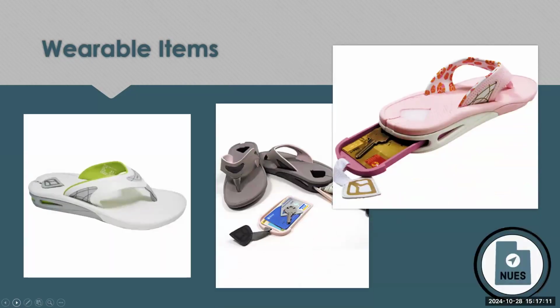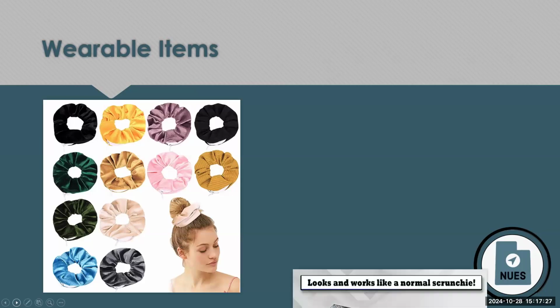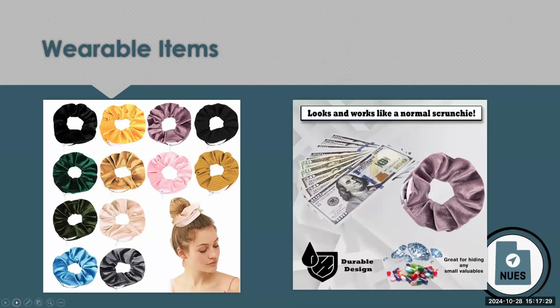These are stash flip-flops that were found online for $23 to $50, including shipping. One popular brand is Reef, which also includes a bottle opener in the bottom of the sandal. And my final wearable item and stash compartment is the scrunchie that now has a hidden zipper.